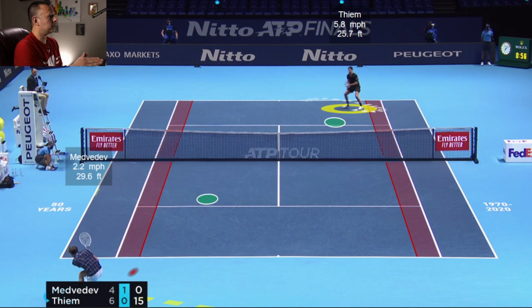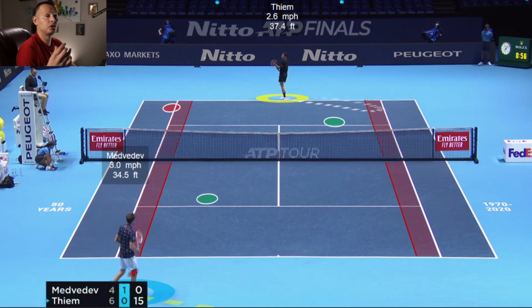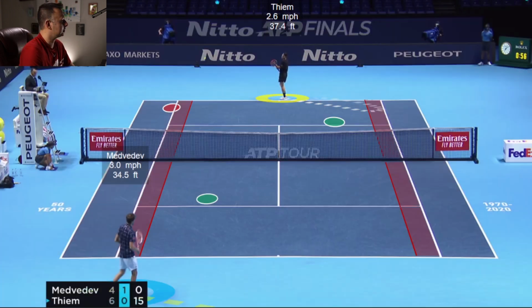You wouldn't typically tell a student to finish like this, but he's doing that to poke the ball into the direction and area that he needs it to go on that shot. And then he hits an incredible small target winner. If we look at Thiem's reaction, right? He's over here clapping like this because such an incredible shot from such a tough position.